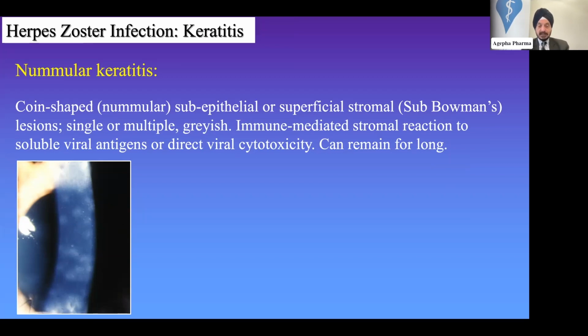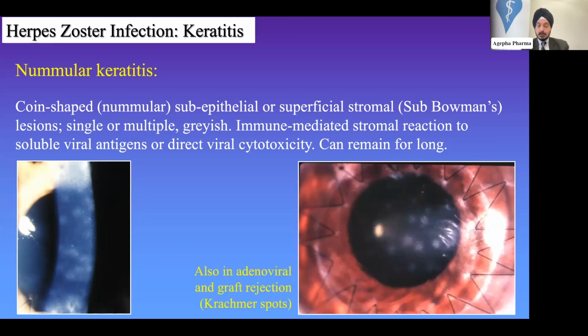Now, you will see exactly the same kind of lesions during corneal graft rejection, and these are called Krachmer spots. And the Krachmer spots are a sign of graft rejection, and a similar lesion can also be seen in adenoviral infection. And the key point is that if they are seen in the host rim as well, then they are not rejection. But if they are seen only in the graft, then think of rejection rather than adenoviral or the nummular lesions of zoster. So keep that point in mind if you see it in a patient who's had a previous graft.